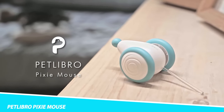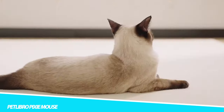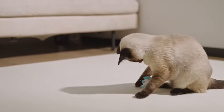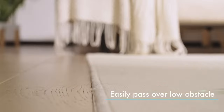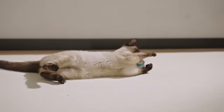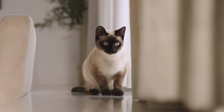PetLibro Pixie Mouse. Treat your furry friend to some fun playtime when you go for the PetLibro Pixie Mouse interactive cat toy. It might be small, it might be fast, but it provides a challenge your cat will be up to eventually. In fact, it stimulates your cat's natural hunting instincts while helping them remain fit. The great thing is that it enters hibernation mode after being inactive for 10 minutes. Then, after 30 minutes, it bursts back to life, offering you up to 160 minutes of power.